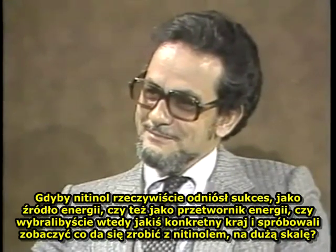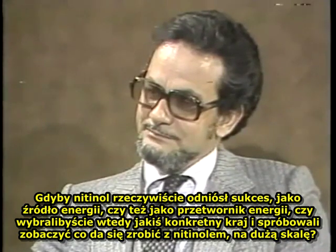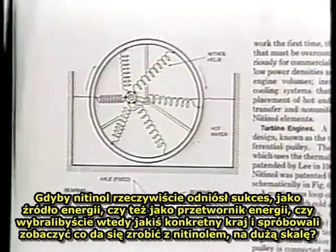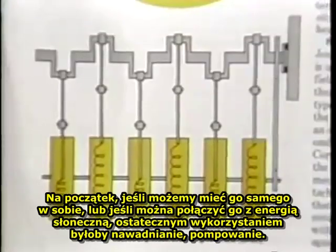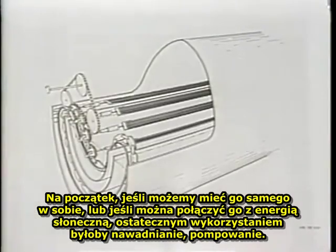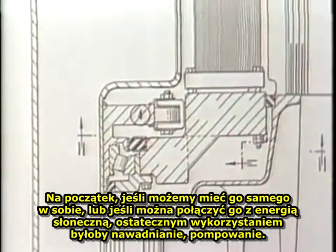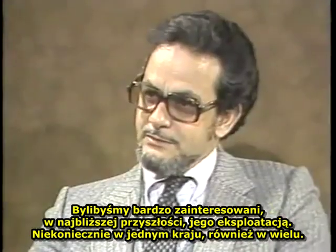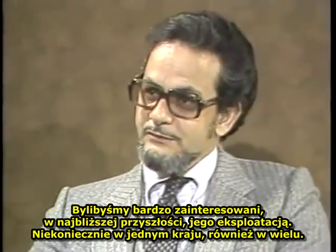If it looked as though nitinol, in fact, was going to take off, as it were, as an energy source or as an energy converter, would you then choose a particular nation and attempt to see what could be done with nitinol on some large scale? To start with, if we can have it on its own, or if we can mix it with solar energy, and the end use would be irrigation, pumping, we would be very much interested in the very near future to have something done, and not necessarily in one nation, it could be in many nations in the developing world.